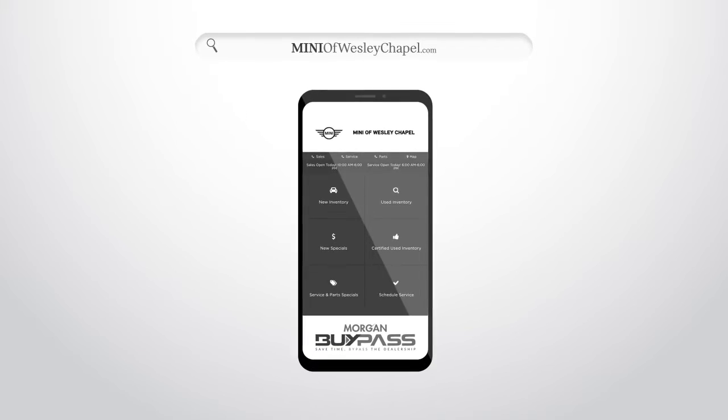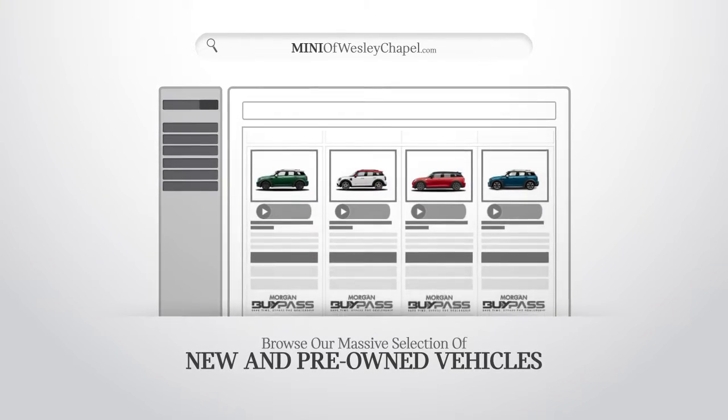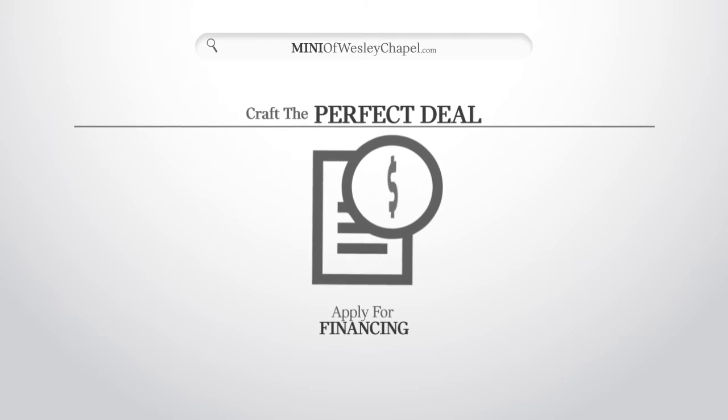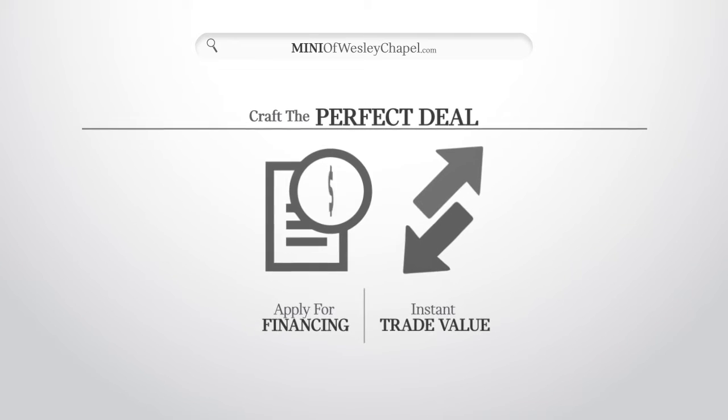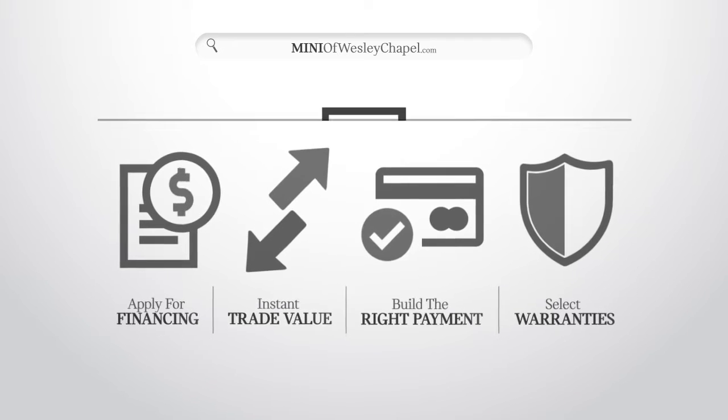Visit wesleychapel.com. Click on the new or used inventory buttons to browse our massive selection of new and pre-owned vehicles. When you find the one you love, simply click the Morgan Bypass button. From there, you can craft the perfect deal. Apply for financing. Get an instant trade value. Build the right payment, and even select warranties to protect your purchase.